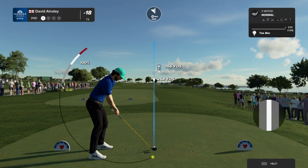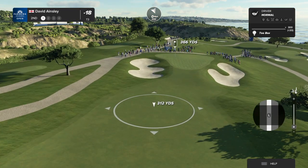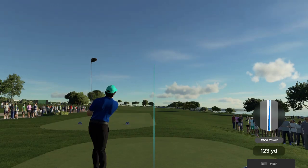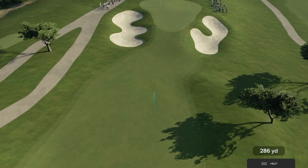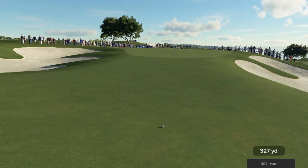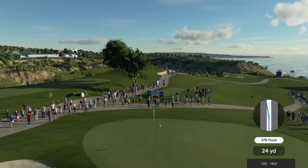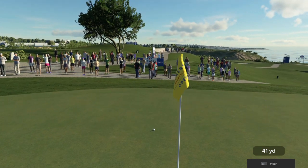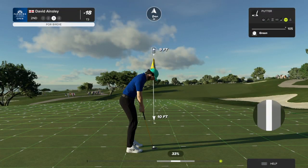Welcome to the tee of a par 4. They have put some hurt on that ball. Send it. Second shot on the second. Quality shot, that one. 9 feet to the cup. This is their look at birdie.